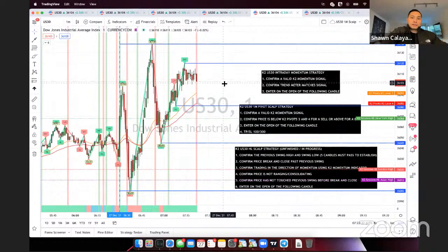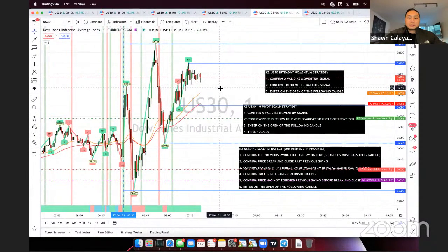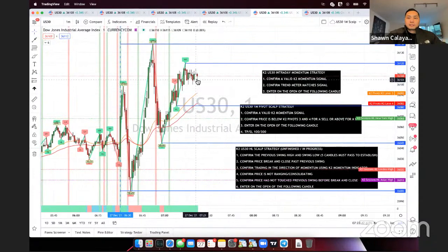All right, so we got a sell signal right here. It's pending, which is perfect. We just need it to close. Come on, it needs to close. We got 20 seconds left. So it was a pending sell signal and it just disappeared. It doesn't look like we're going to get it. Yeah, unfortunately, no.